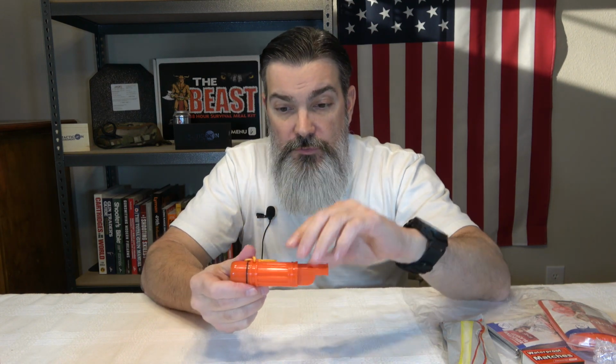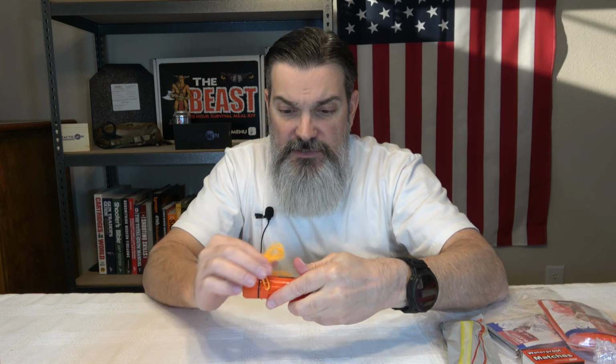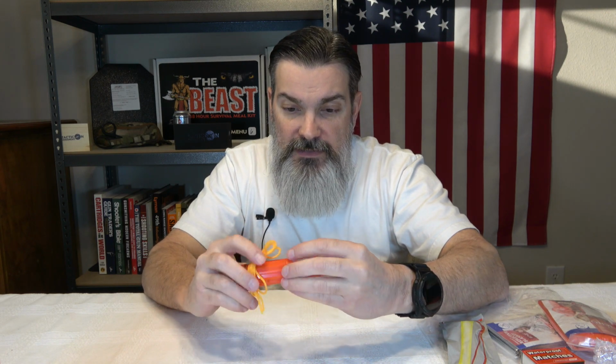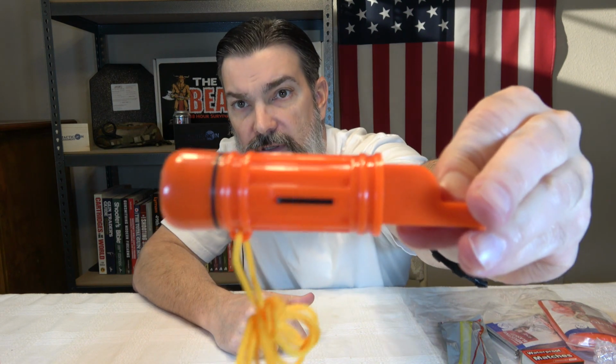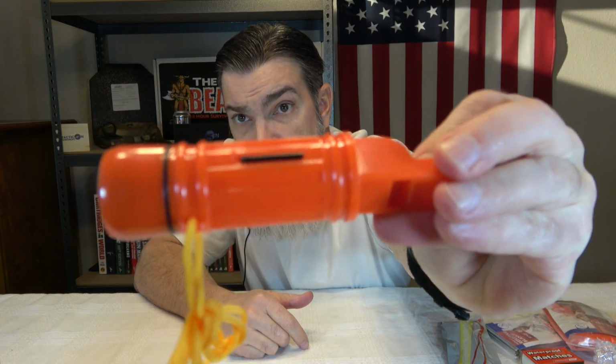And I've seen these before in a lot of the Wise kits, these kind of multi-tool or multi-purposed whistle. It has a little compartment and has a compass, but this one actually seems to have like a little ferro rod. Check that out in the handle there. It does feel like it's a striking rod. So that's, I've never seen that before, so that's kind of interesting.